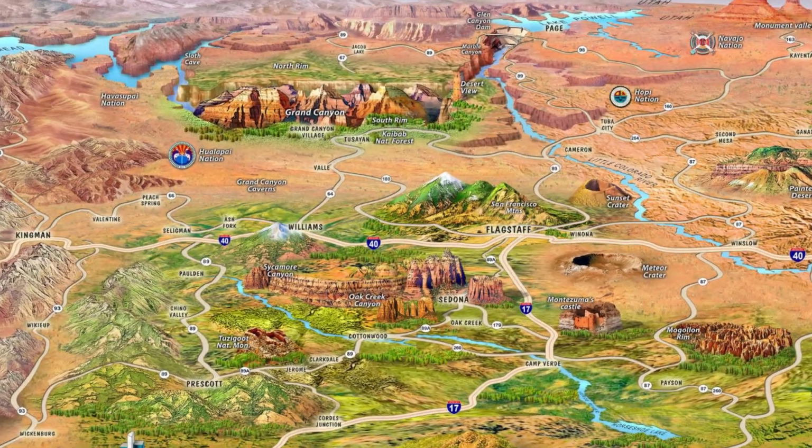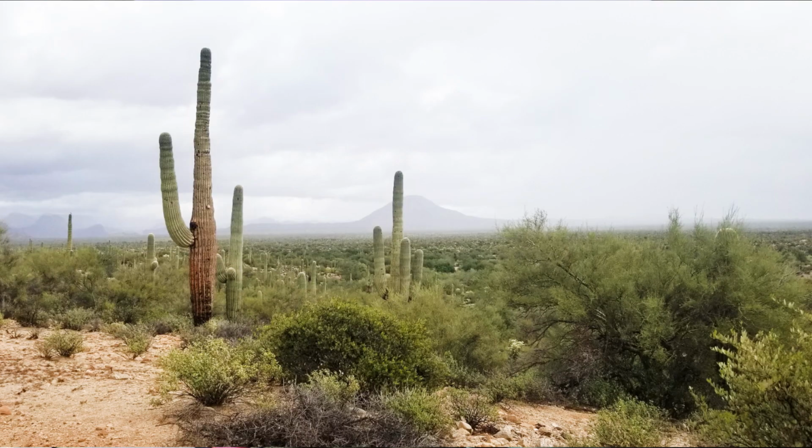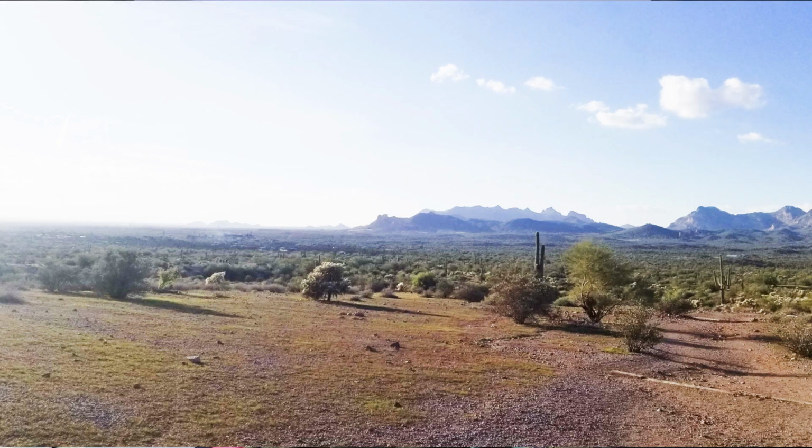So a couple of months ago, Austin made a trip down to Arizona and took some pictures and some video and shared with me, and we're going to present that here. Let's take a look. Now here's where Austin's going. He's going into the suburbs of Phoenix. Can you guess what the terrain looks like in Phoenix? That's right, a lot of cactus. This is typical desert area.